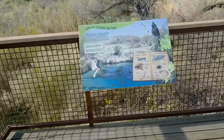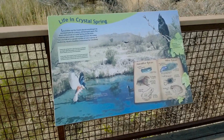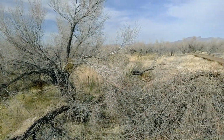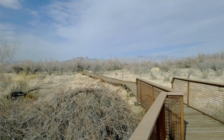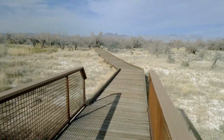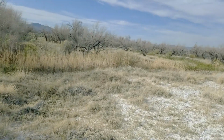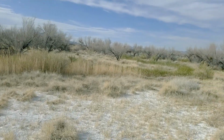Life in Crystal Spring. Again, more of these illustrations that really illustrate what's going on here. It's pretty damn cool. So that river basically goes right on through here. See right over there where the above ground river kind of flows through. I believe Sarah was calling this water fossil water because it comes from a really old underground aquifer.